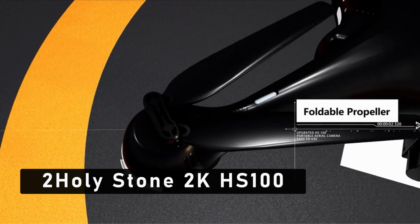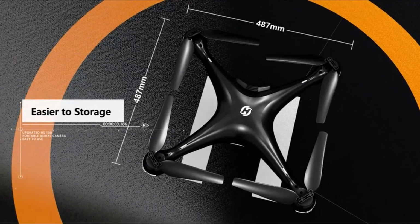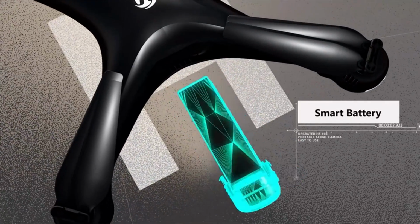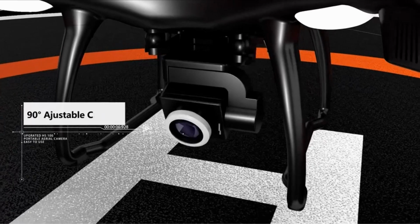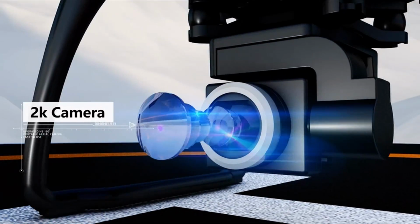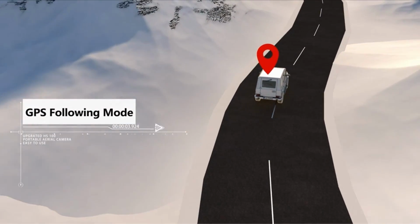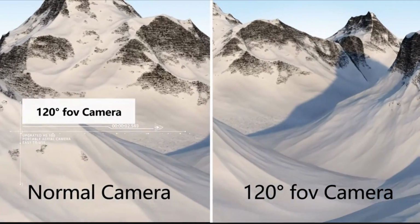At number 2 is Holy Stone 2K HS100. The largest and wind-resistant drone under $500 in 2023. Are you an aspiring drone enthusiast, looking for a powerful and reliable drone that won't break the bank? Look no further than the Holy Stone 2K HS100. With its large body and powerful motors, this drone is designed to keep hovering stably even in windy conditions, giving you the ultimate control and stability during your flights.